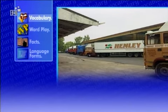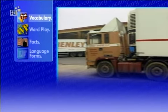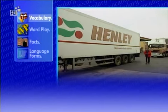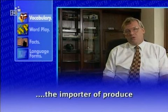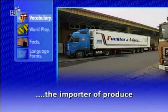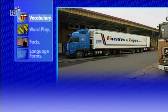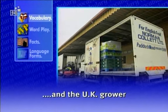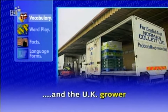Next, some more vocabulary. What are the two types of client that Coolchain serves? We have the importer of produce. The importer of produce. The second kind of client is the UK grower. And the UK grower.